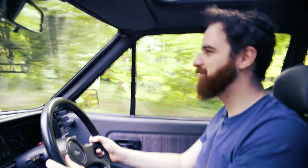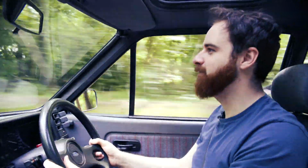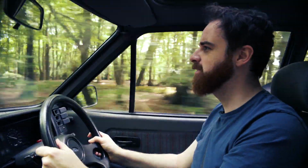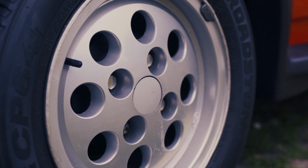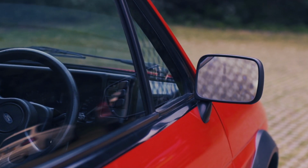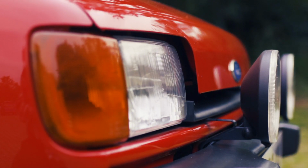Now this weighs 839 kilograms, which is the kind of weight that would make a modern Formula One car listen to it, blush and talk about needing to go on some kind of diet. And that means it'll do 0 to 60 in under 10 seconds in the 1980s. And it'll go on to do about 110 miles per hour.